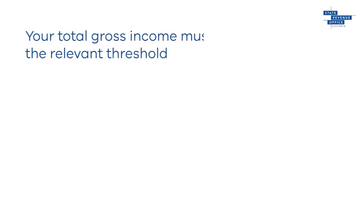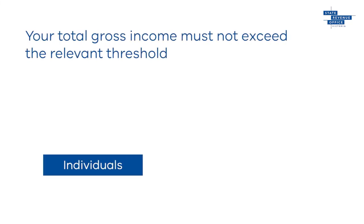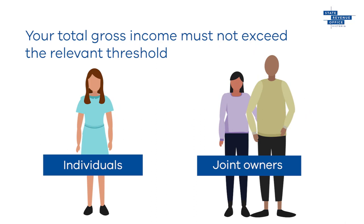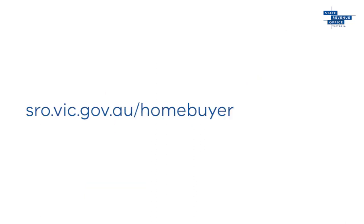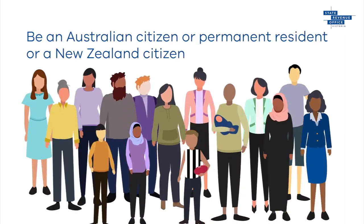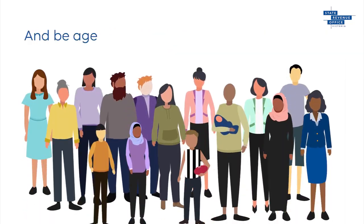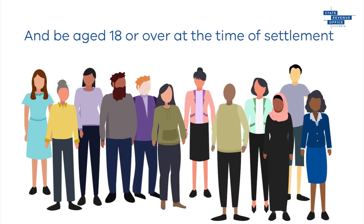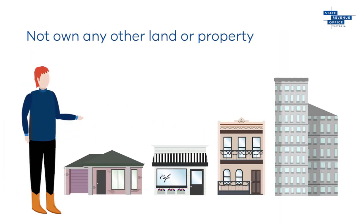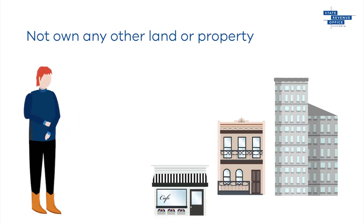Your total gross annual income must not exceed the relevant threshold for individuals or joint owners, depending on your circumstances. You can find the current income thresholds on the SRO website. You must be an Australian citizen or permanent resident or a New Zealand citizen who is aged 18 or over at the time of settlement and not currently own any land or shares in a private company that owns any land in Australia or overseas.